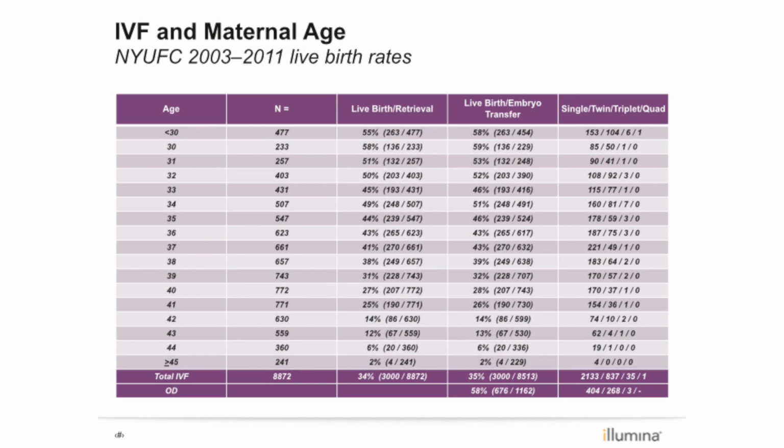If you use IVF success rates as an assay for the age-related decline in fertility and ask the question, what % of cycles result in a baby at different female age, this slide is our data at NYU Fertility Center for about 10 years. And it shows the progressive decline. What you see is that at age 30, the pregnancy rate of around 60% is cut in half at age 40 to 27%, despite the fact that we're putting back more embryos. Getting half the success is an indicator of the age-related decline in fertility.